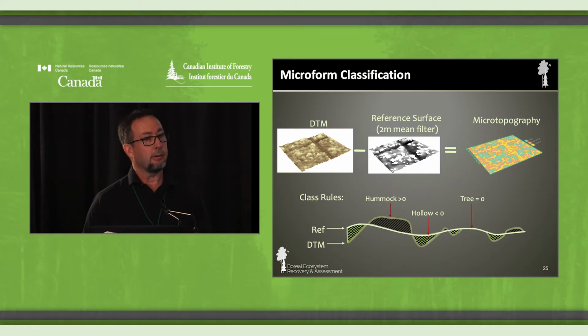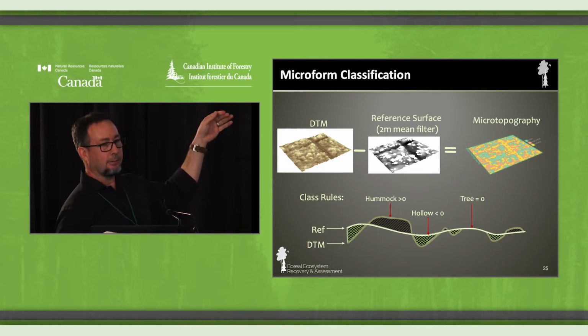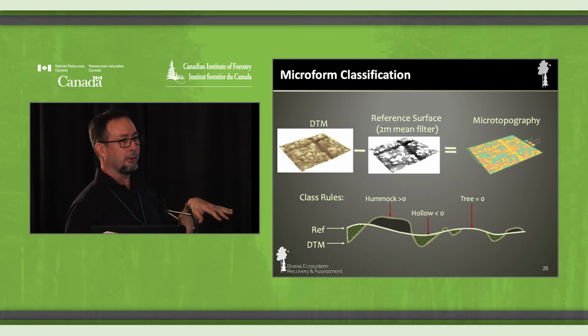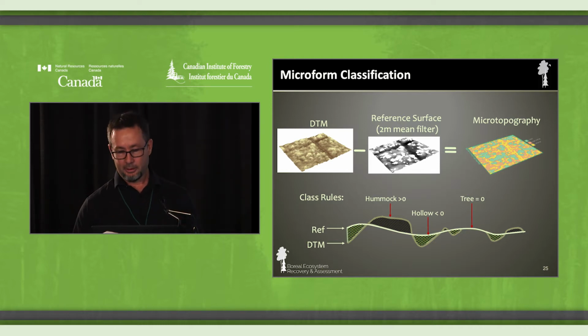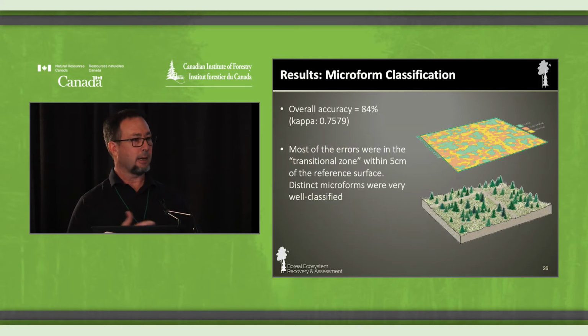But what we want to do now is actually classify that into hummocks and hollows. So we made a reference surface. We essentially ran a low pass filter over the data. And then we basically said, if you're above the reference surface, you're a hummock. If you're below the reference surface, you're a hollow. Really, really simple processing, and we're able to make a map from that of hummocks and hollows, microtopography.